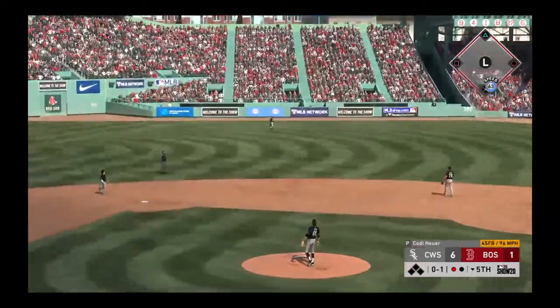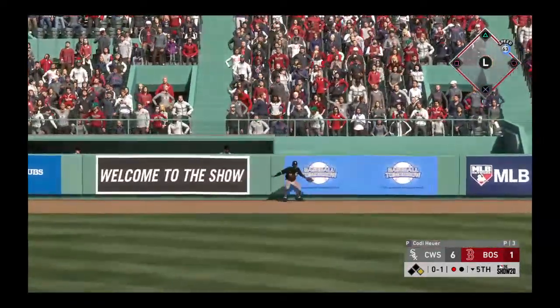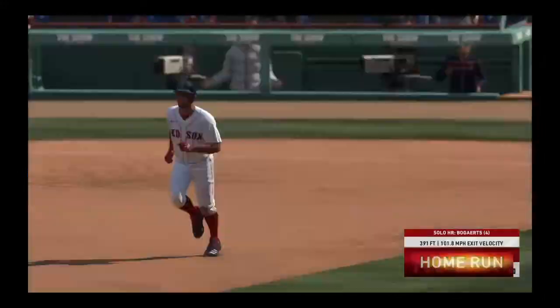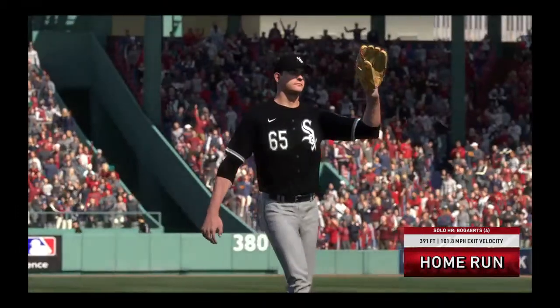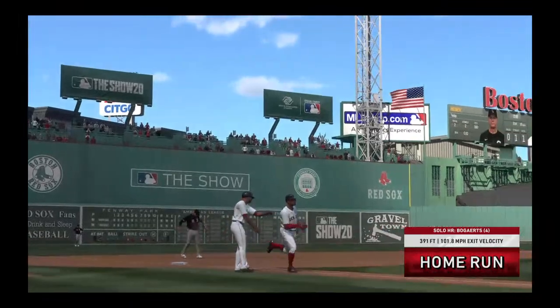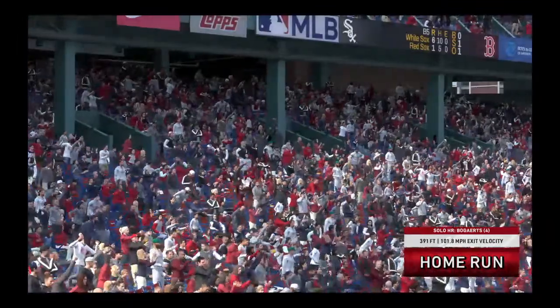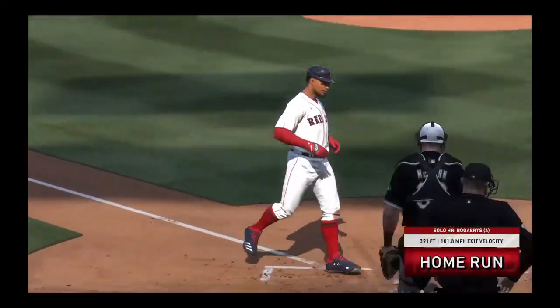A swing and a drive sent out toward the gap. Ranging back is Dyson. To the track, to the wall. Gone into the home bullpen for a home run. It's a solo shot for Xander Bogaerts. 4th home run here in the early going, as the lead is cut to 4. It's 6-2 now.